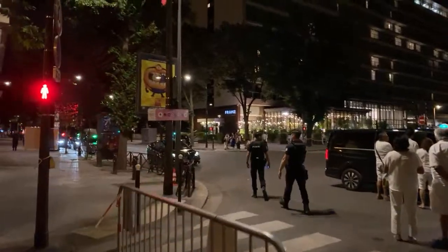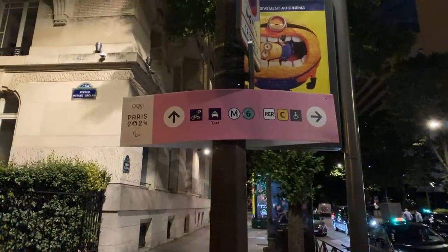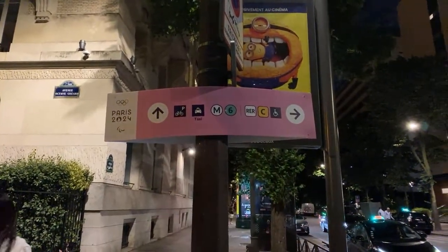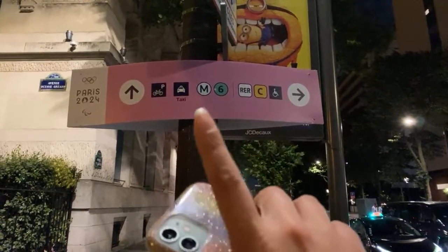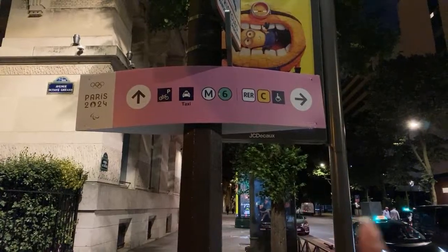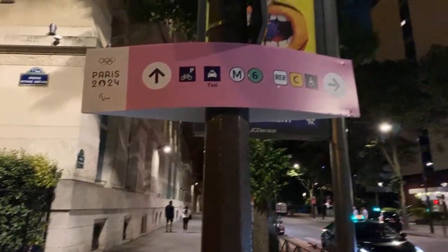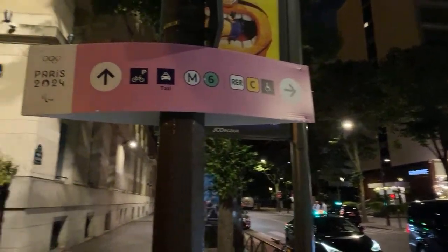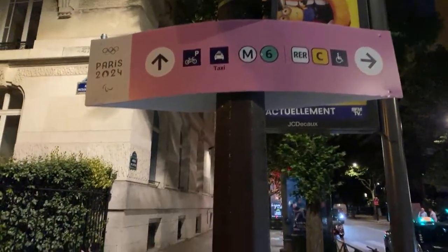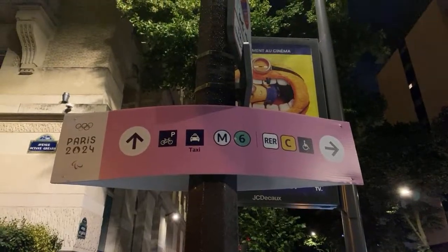So we came from this way. People trying to take a taxi. Okay, so this is the signs. I'm parked not too far from Metro 6. And just if you ever come to Paris and you're watching this, M like this, M and 6, that's Metro 6, Metro line 6. And then this RER C, that's like the fast trains that go from the suburbs to Paris and from one suburb to another suburb. And this one is line C, and I think there's, how many areas are there? A, B, C, D, E? I think that's only five lines.